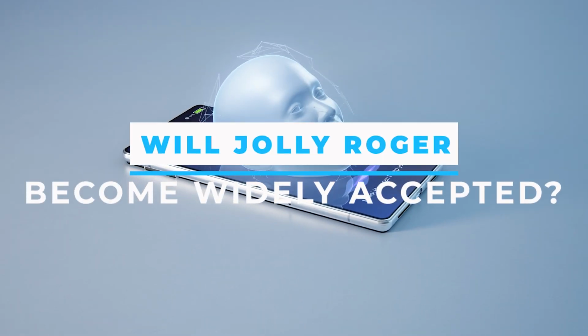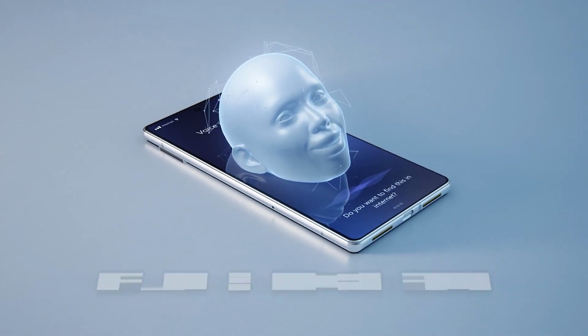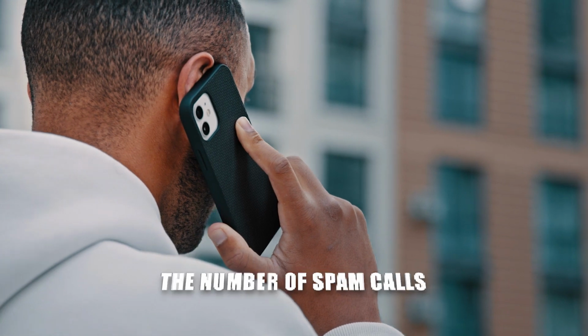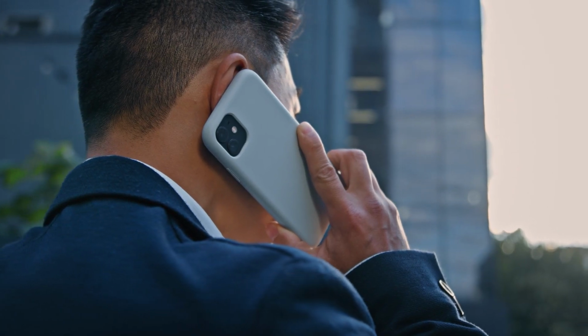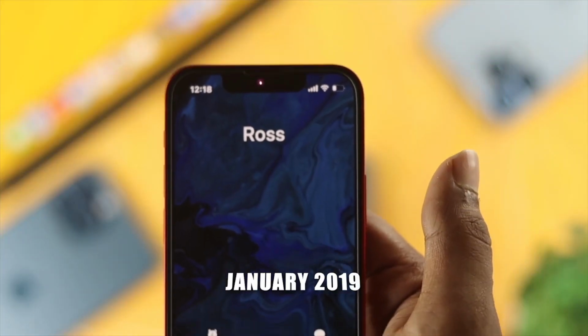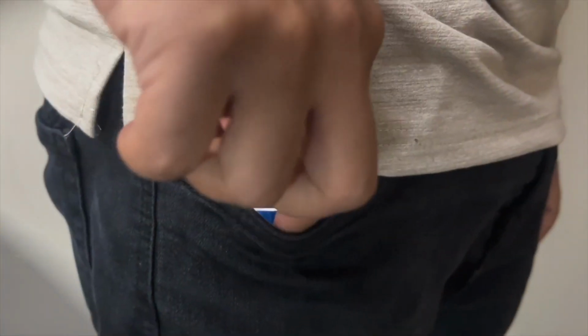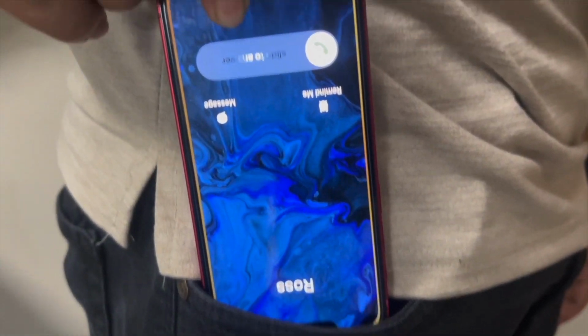So, certainly an impressive AI technology feat, but is there a true use case for the product? Consider this. Did you know that the number of spam calls has skyrocketed over the years? In 2016, there were 2.28 billion spam calls in the United States. Fast forward to January 2019, and that number jumped to a staggering 5.19 billion. Scammers were getting bolder and more persistent.